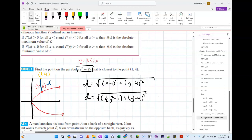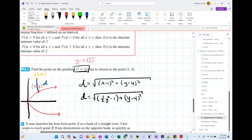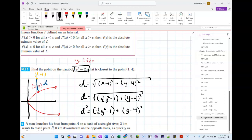Now, this looks pretty stinky to take the derivative of, right? You guys agree? What if I just do this? Let's think for a moment on the ramifications of what we did. If I'm minimizing d, that x and y would also have to minimize d squared, would it not? Yes. So I don't even need to worry about the square root.